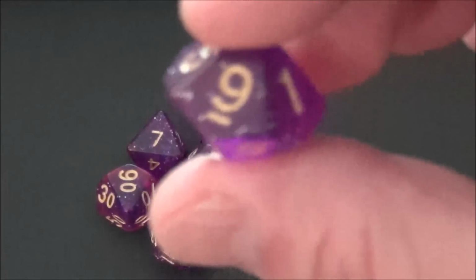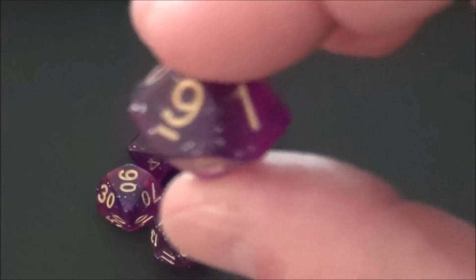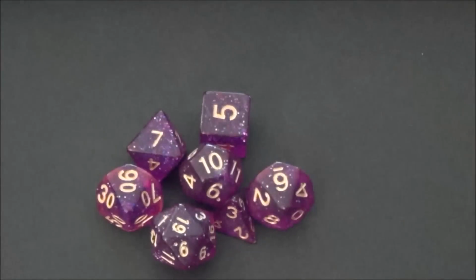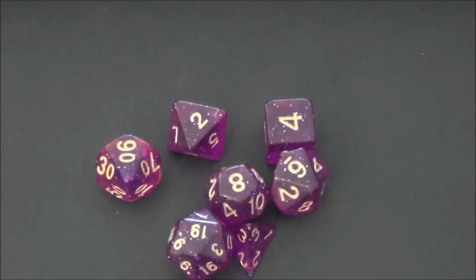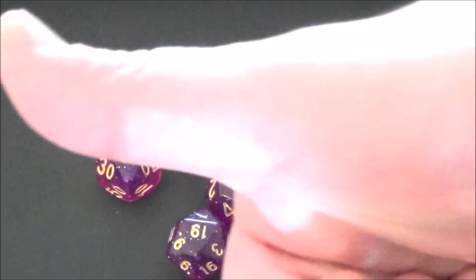Translucent with sparklies inside. And then gold/bronze pips. Again, I really would have rathered if they came up with names as like animal names for all these dice. People who want to waste their time, come up with 20 animal names for each set of dice in the comments below. Do that for me. You'd be cool if you did.